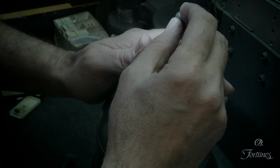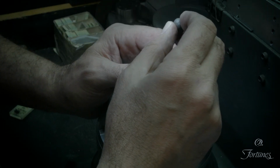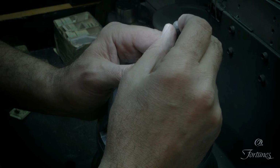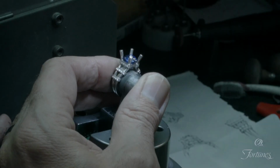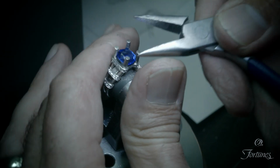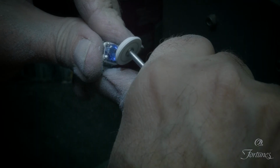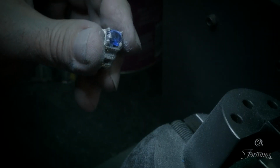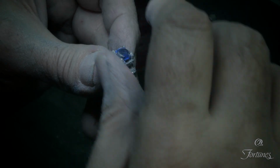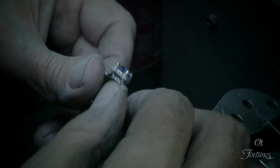Then he is faced with the proposition now, the final stage, of setting the center stone. And gauging the position which he finally selects is very important to allow him to apply the correct tension to the stone. And once that's set, then he has to shape the claws. And in this particular case, we wanted the claws in what we call a tiger claw or bear claw shape. And so he files it into that shape and then gives it back to Jura for a final polishing.